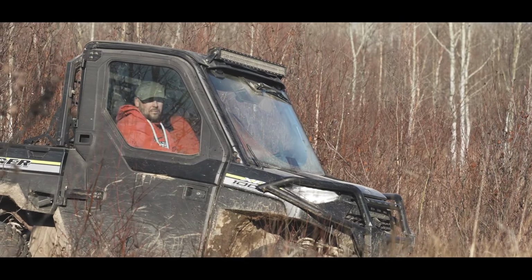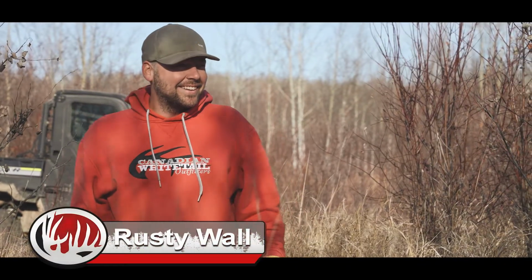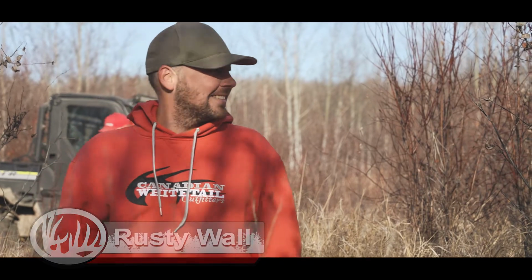Guide Rusty and I headed over to congratulate Jeff and help celebrate his deer, a moment that we cherish sharing with all hunters that visit us at camp.